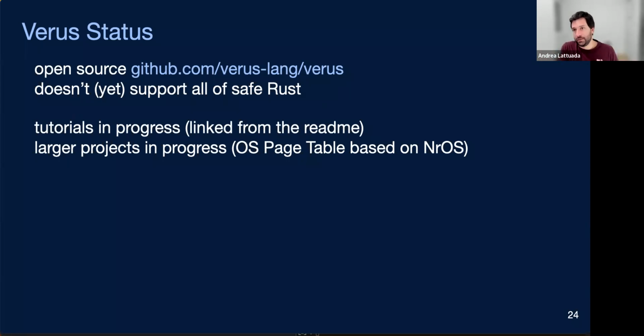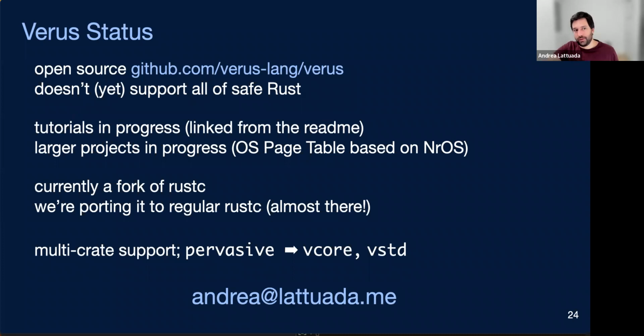But we are still learning about the tool, the more systems we build with it. And as I mentioned, it's currently a fork of rustc, but we're porting it to regular rustc, and we're almost there. There's been a lot of work by Chris on this. And as I mentioned, we have this initiative, which unfortunately was on ice for a while as I graduated and wrote my thesis, to add Go support, hopefully, to the Rust language, because that would make some of the things we're doing easier and less terrifying to Rust developers. I have to thank Xavier on this, because Xavier has written a prototype of this, which is very inspirational, and we should definitely talk more about it.